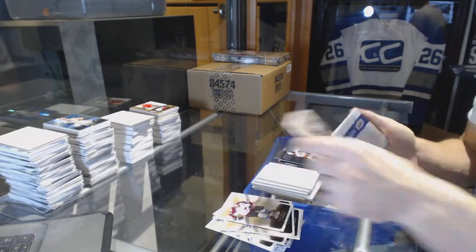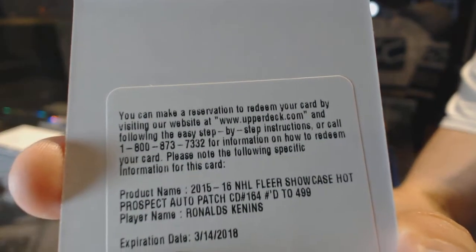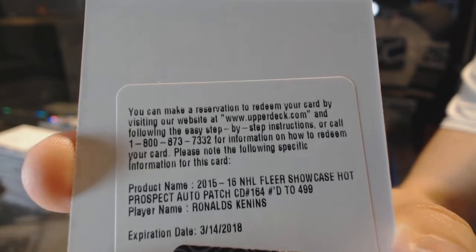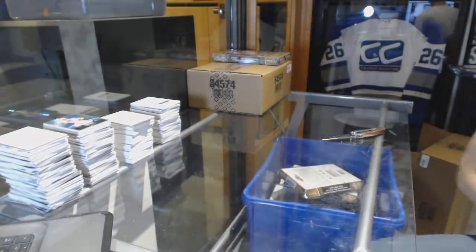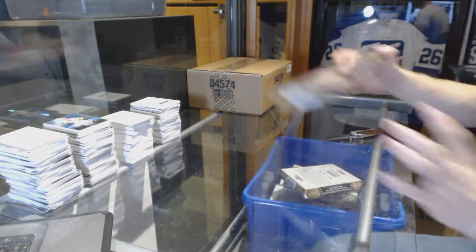And we've got a redemption for a Hot Prospects rookie patch auto, number to 499 for the Vancouver Canucks, Ronalds Ķēniņš. All right, on to box eight.